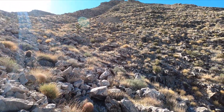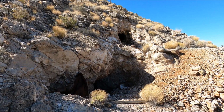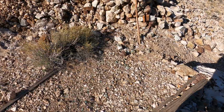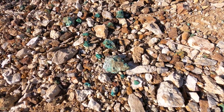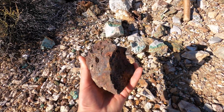And it looks like there's a prospect up there. I see some pipe going across a mountainside. Alright guys, so I made it to this prospect that I seen from down there. There's some wood strewn about the place, and I seen right over here there's a bunch of nice copper minerals. Lots of blues and greens scattered all over the floor. There's a big chunk of limonite. That's a heavy one.